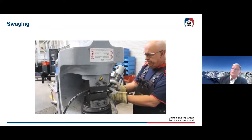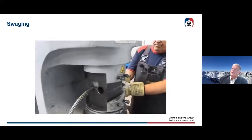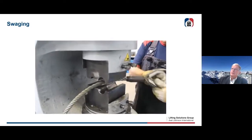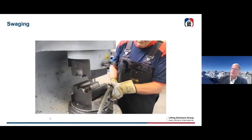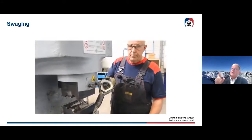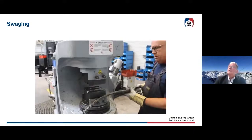So you have your complete Flemish eye super loop swaged termination. There you go. You see, it is conical, so sometimes it has the advantage that it can be easily used underneath your loads to pick it up. Okay. Yep.